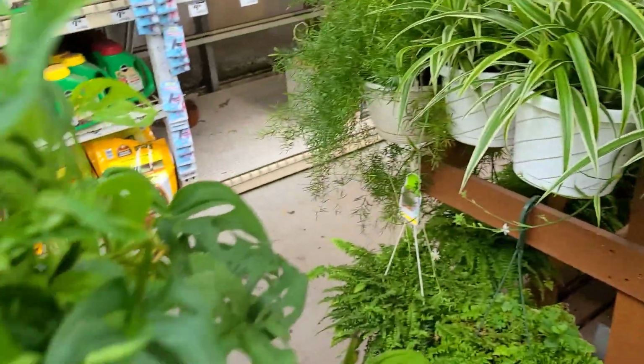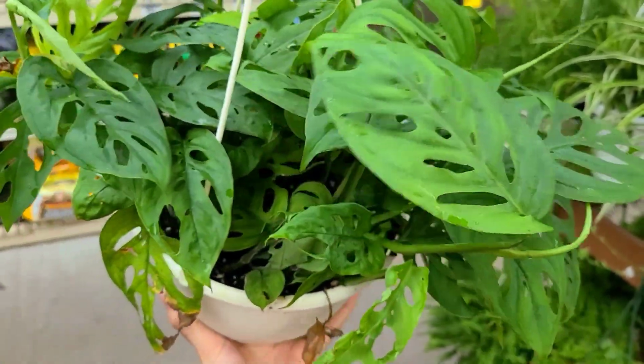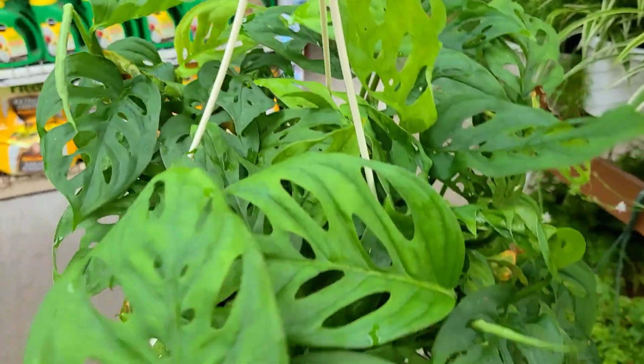Some cute Bonnie spider plants over here, but of course I'm still just admiring this one. I can't help it, you guys. It's really, really pretty.